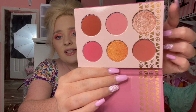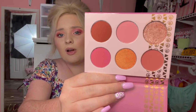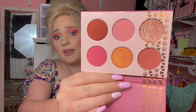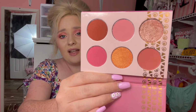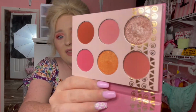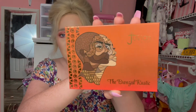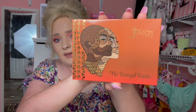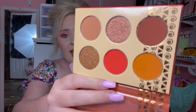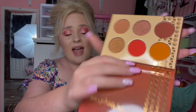Now this palette, I could tell a difference in the metallics, but overall, like in past palettes that I've had, their metallics seem to be like a thicker formula, which a lot of people don't really like, but I don't mind it. I just think it looks really flashy, if anything, but I think it's really, really pretty. And then I also picked up the other one that they came out with. This one's called the Bronzed Rustic. And this is what the packaging looks like. Again, these are $15. And here's what the 6 shades look like. You have 4 mattes and 2 metallics. I haven't used this one yet.